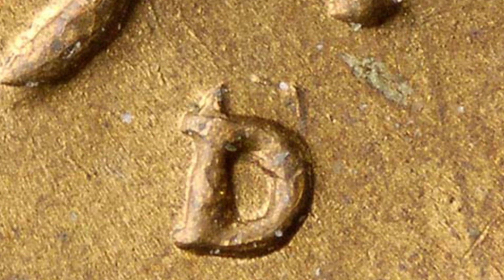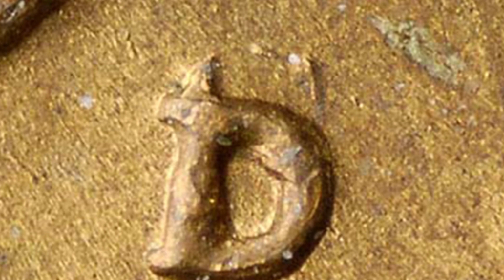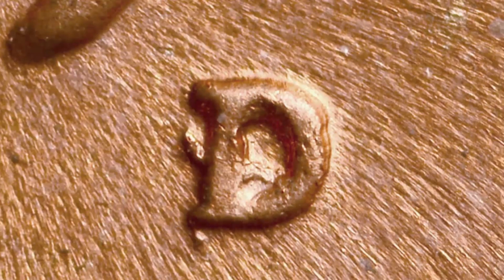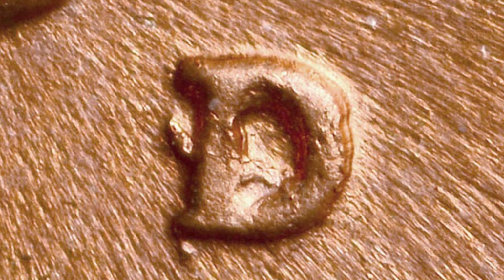Now here's an example of what you want to look for on the 1944. You see that S at the top there above the D, and then it wraps into the D mint mark. So the D is over the S. Here is another example of that with the S going through the D. So always be on the lookout for that.